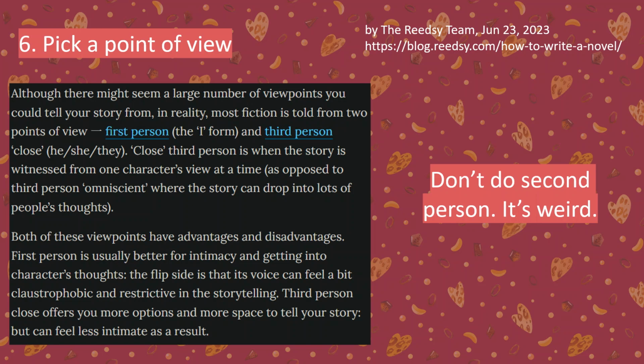It's just weird. Unless maybe it's in those pick-your-own-adventure stories. Maybe they do that. I don't really know when second person is used. Maybe on Wattpad. Those, what are they called?